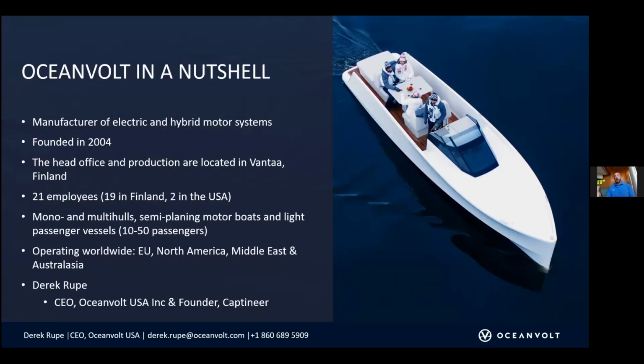So, Oceanvolt in a nutshell, real quick details. If you don't know that much about Oceanvolt yet, hopefully you do, since you're following us. There are going to be other times in this webinar where I skip over the really obvious answers, because I'm going to try to get into a little more detail. So this is the Oceanvolt details. All over the world, lots of boats. And we're going to talk about how we're able to do that, and the advantages of the Oceanvolt system for world cruising, all those types of things.